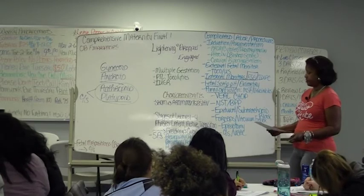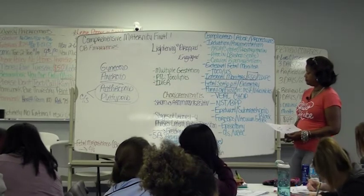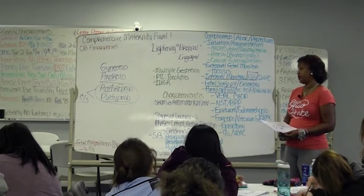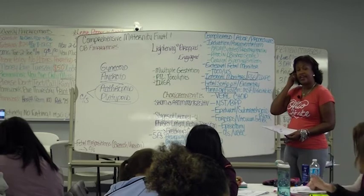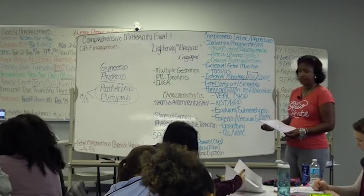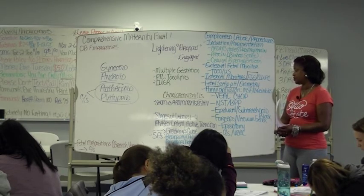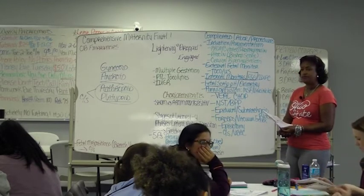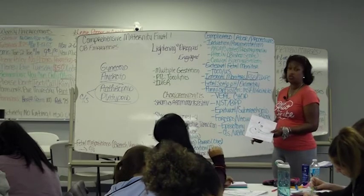So passageway is pelvis. Passenger is your baby. What in God's name is your baby doing? Is it breech? Is it vertex? What is it doing? If it's not doing those things that it needs to do, like head down, labor may not progress. Powers are the contractions or maternal pushing. Psyche is mom's emotional state, something that my students know well, and I always make sure you guys know.